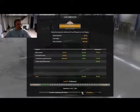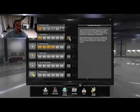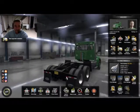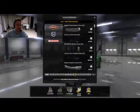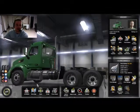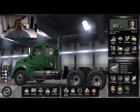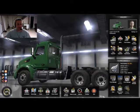All right. So we're going to hit continue, and we're going to up our long distance. And we have a lot of upgrades available. So let's go get that question mark real quick. Because if that is a dealership, we can go in there and look at what upgrades we can do to this, and we can also see what other trucks are available. So let's check that out first.